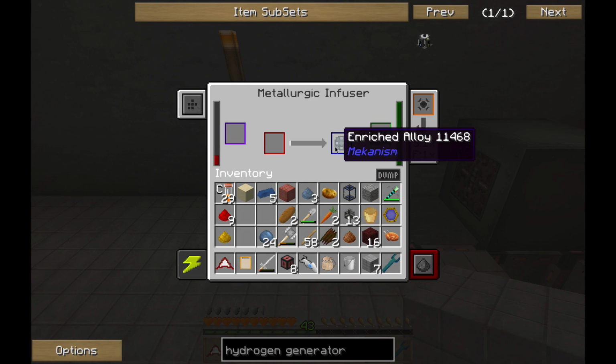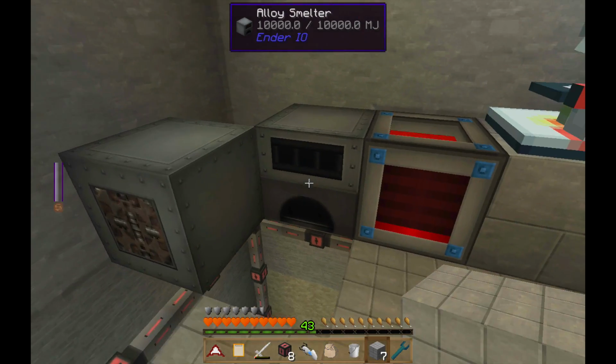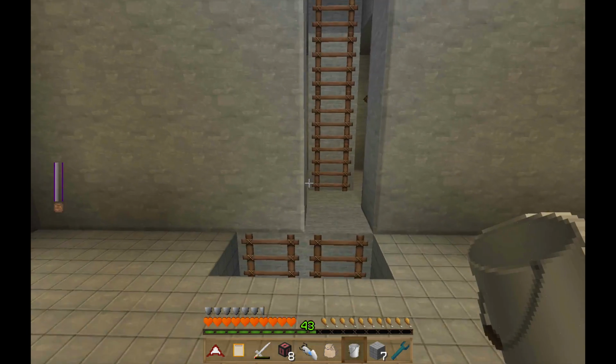I had to make a metallurgic infuser to make the enriched alloy we need for all these machines. It's also pretty cheap. There's a lot of tutorials on Mekanism, so I don't feel too inclined. Take a look at that.